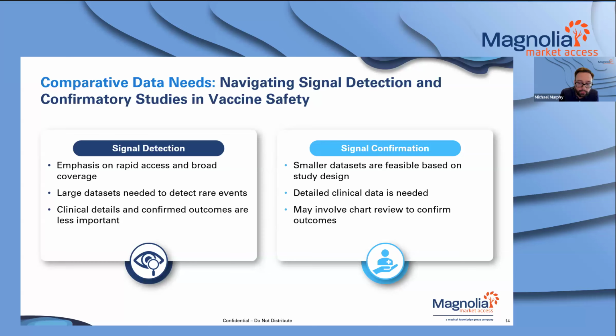Clinical details and confirmed outcomes may be less important here because the causal relationship will be evaluated in the signal confirmation phase. And then in the signal confirmation phase, we don't necessarily need the same sort of massive data set that we need in the signal generation phase, particularly if we're using a case control or self-control design. Instead, we want a data source that has more clinical detail, including good information on potential confounding factors, and confirmed outcomes are key here, which is why these studies may need to involve chart review.